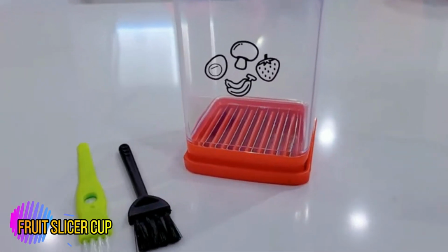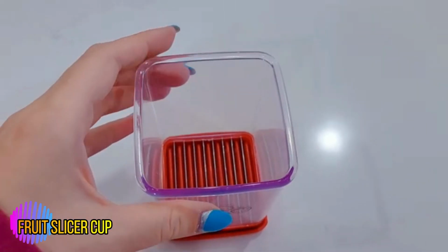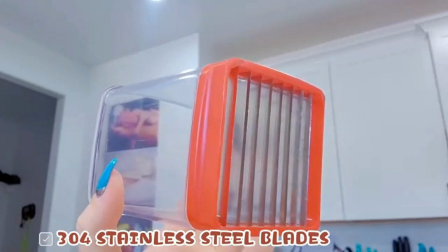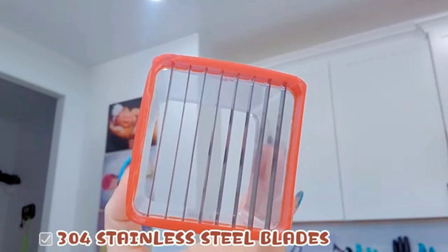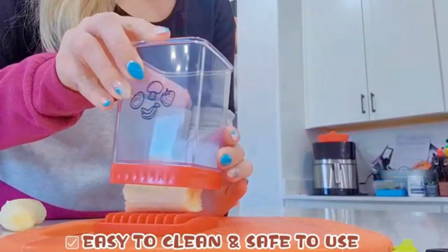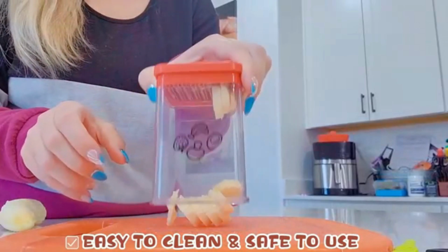Fruit Slicer Cup. Durable and safe design. Tuadila Fruit Slicer is made of high-quality materials, durable and safe to use. It comes with a smooth surface without sharp edges, with a stainless steel cutter inside, ensuring your hands will not get hurt when cutting fruits and vegetables.